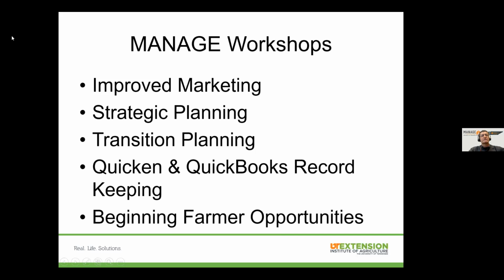And then also a lot of different beginning farmer opportunities. We work with Fine and Stribling with the beginning farmer academies. We also offered workshops in the past, regionally, about beginning farmers, one-day workshops describing farming, some different techniques, and so on.